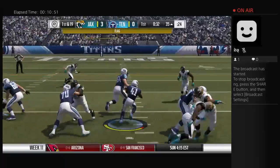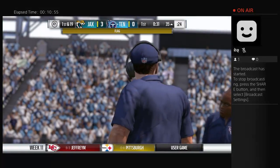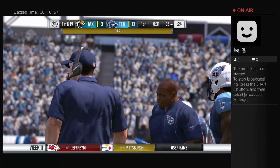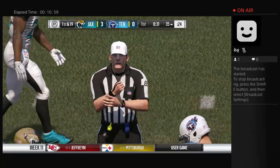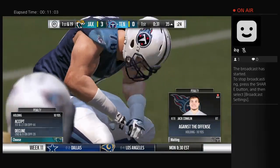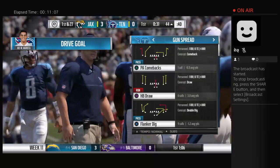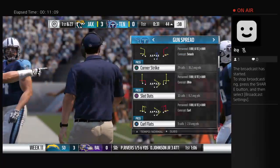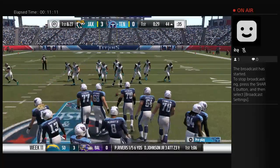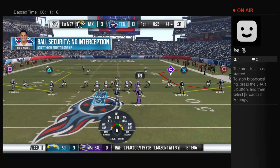They'll run it now out of the gun. And he'll work his way inside the 30 now to the 28. Holding, offense. So oftentimes you see defensive holding. Here it's offensive holding for the flag. That's going to go as a loss of a full 8 yards. And it sets him back for second down.